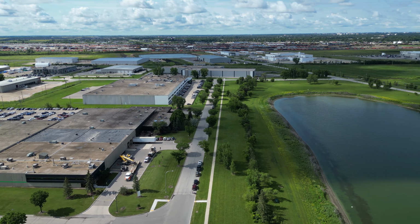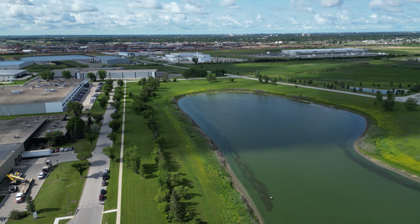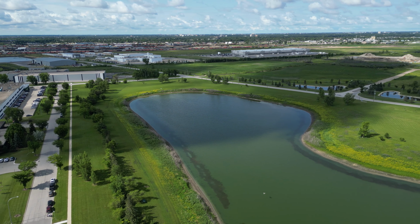And we'll do a quick 360 pan around to see more about the area and where it is located in relation to downtown.